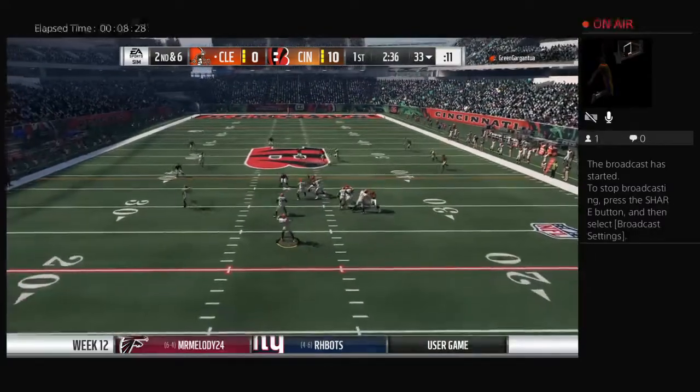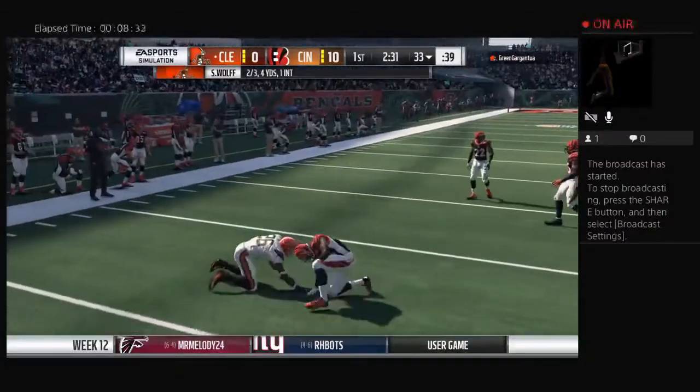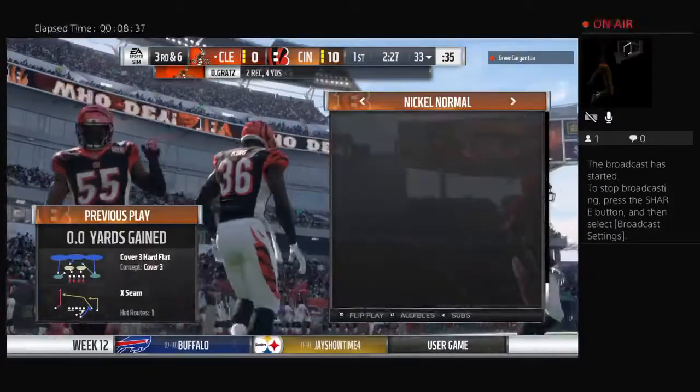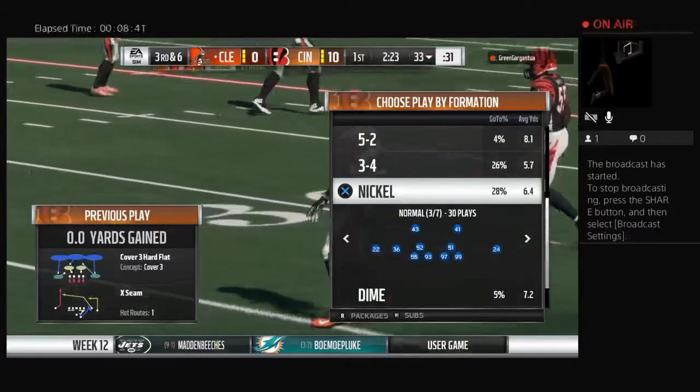Looking to throw on second down. Wolf. And he's got his man out of the backfield. That's complete. They'll get nothing out of that one, and it's going to lead to a third down. They tried to swing it out left into the flat, but the defense was very principled there.